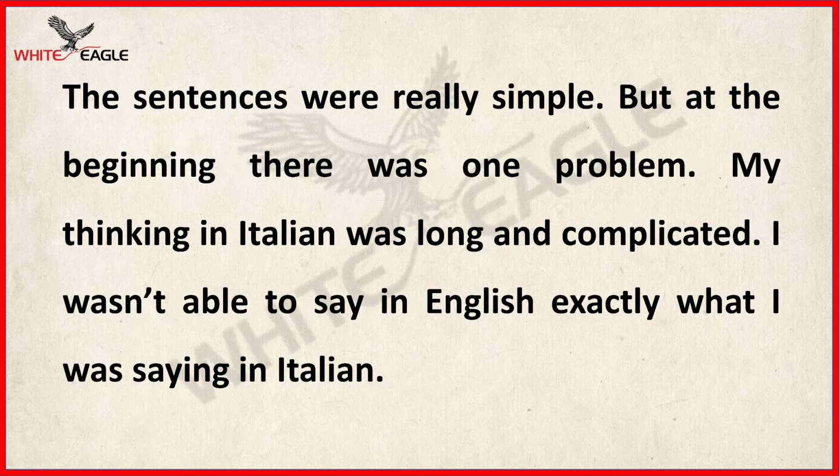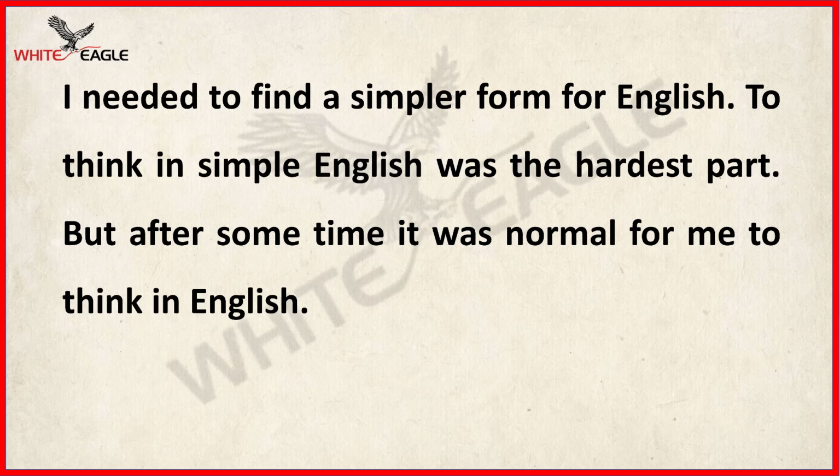The sentences were really simple, but at the beginning there was one problem. My thinking in Italian was long and complicated. I wasn't able to say in English exactly what I was saying in Italian. I needed to find a simpler form for English. To think in simple English was the hardest part. But after some time, it was normal for me to think in English.